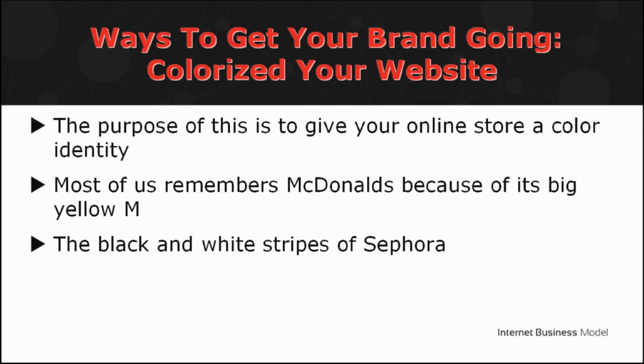Another way to brand your business is through the color of your website. Your website should have its own distinctive design. The purpose of this is to give your online store a color identity. See how most of us remember McDonald's because of its big yellow M? Or maybe the black and white stripes of Sephora.